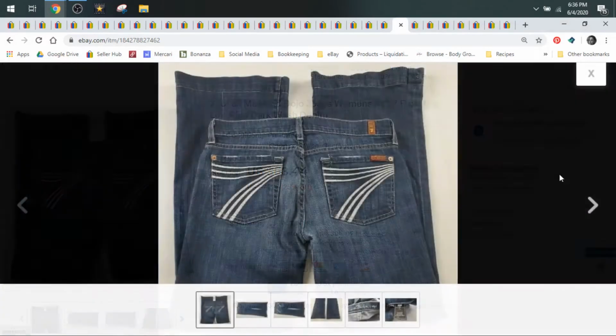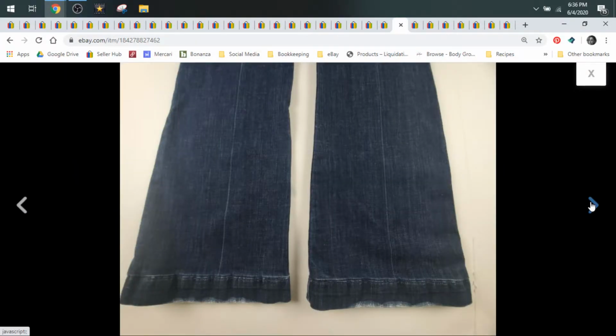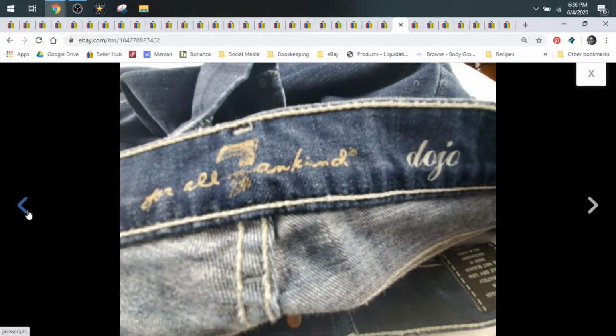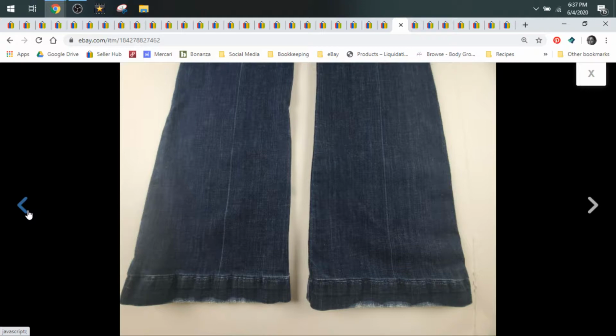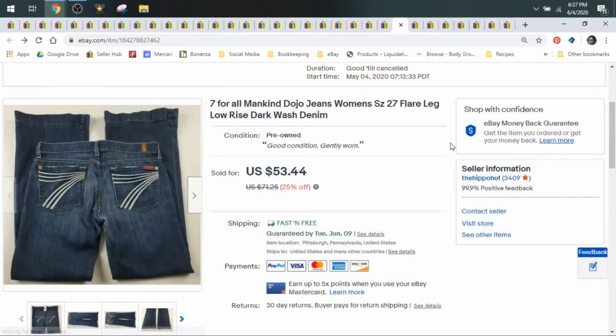7 for All Mankind Dojo jeans is a capital BOLO. 7 for All Mankind jeans themselves are kind of like the lower end of the bolos, or maybe even high end bread and butter these days, unfortunately, just because of the way things get run down on eBay and people race to the bottom. However, the Dojo jeans have kept their value, and they are still definitely a bolo. I would pay up to 7 for the Dojo jeans specifically.